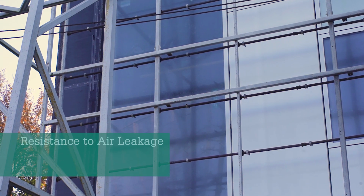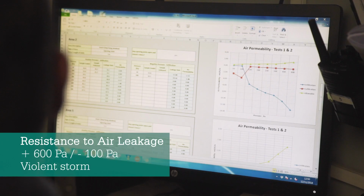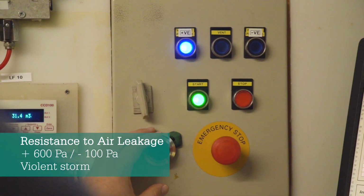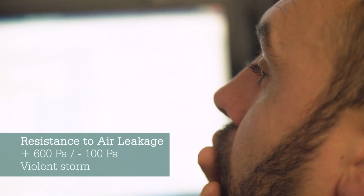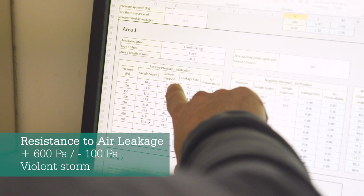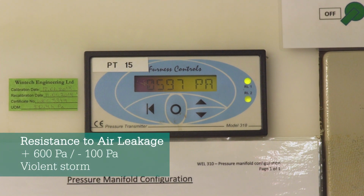Test number 1 is resistance to air leakage. In this test, all opening functions are individually tested in stages up to a negative pressure suction of -100 Pascal to simulate a negative pressure within the building, followed by positive pulses up to +600 Pascal, which is equivalent to a violent storm.